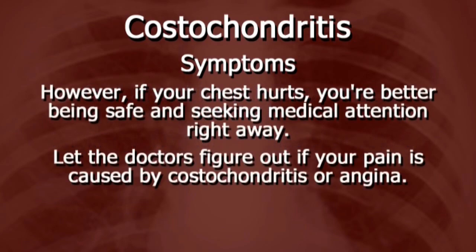However, if your chest hurts, you're better being safe and seeking medical attention right away. Let the doctors figure out if your pain is caused by costochondritis or angina.